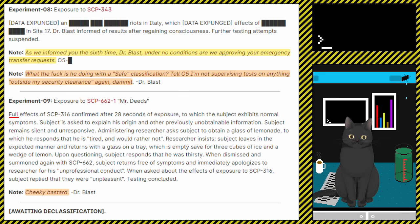When dismissed and summoned again with SCP-662, subject returns free of symptoms and immediately apologizes to researcher for his unprofessional conduct. When asked about the effects of exposure to SCP-316, subject replied that they were unpleasant. Testing concluded. Note: cheeky bastard. Dr. Blast. The rest are awaiting declassification.